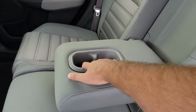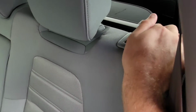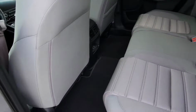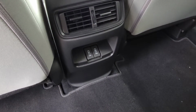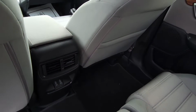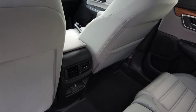Armrests, additional cup holders. The seat also reclines one more, pull that, there we go, comes down in additional settings so you guys can see that. You have a couple USB ports right down here in the back, 2.5 fast charge, so everyone can keep their technology charged, adjustable vents. Then on the back of the passenger seat over here, you have additional courtesy storage pocket right there.